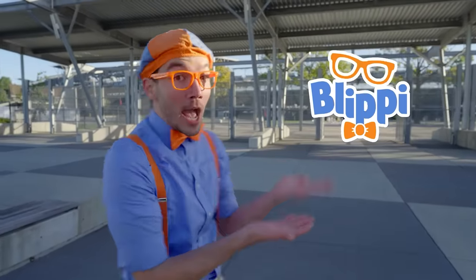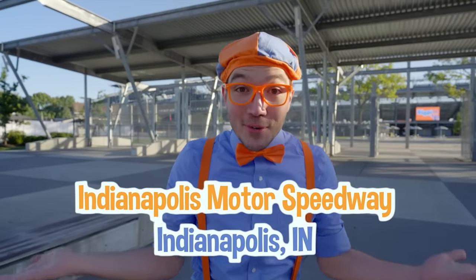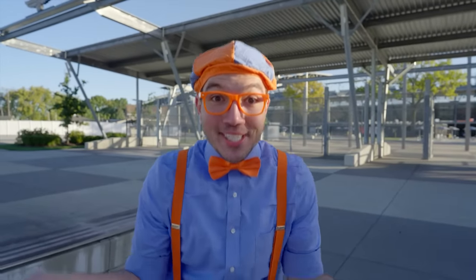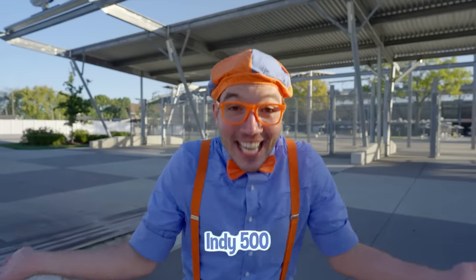Me, Blippi, and check out where we're at. The Indianapolis Motor Speedway in Indianapolis, Indiana. And guess what happens here? The world's largest single day sporting event. It's a really, really big race. The Indy 500.